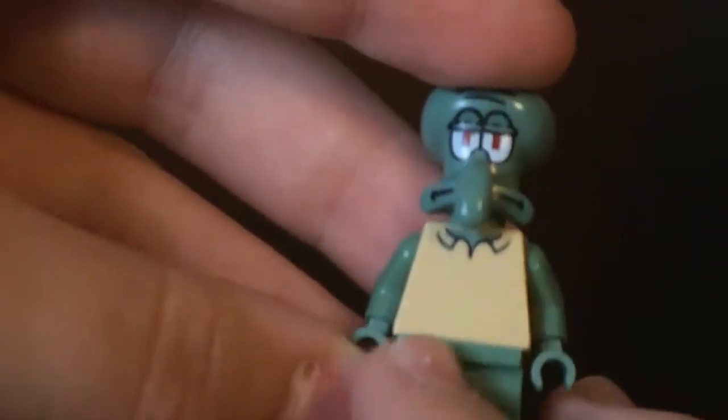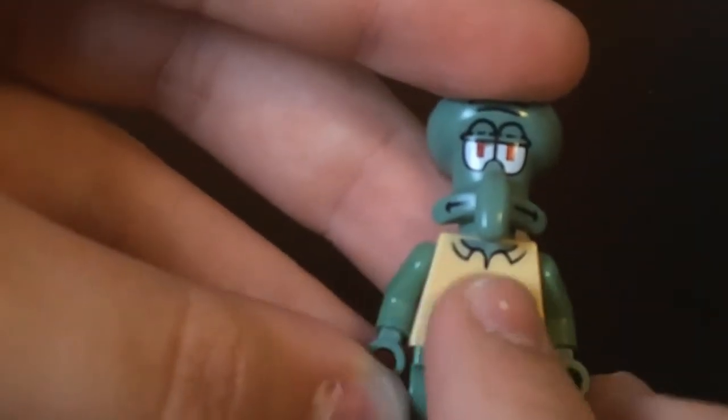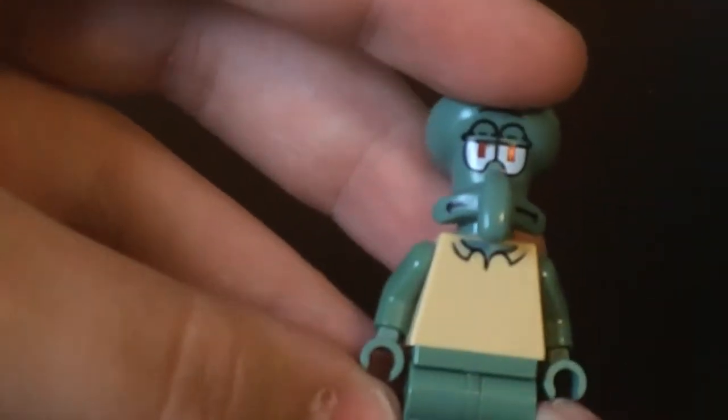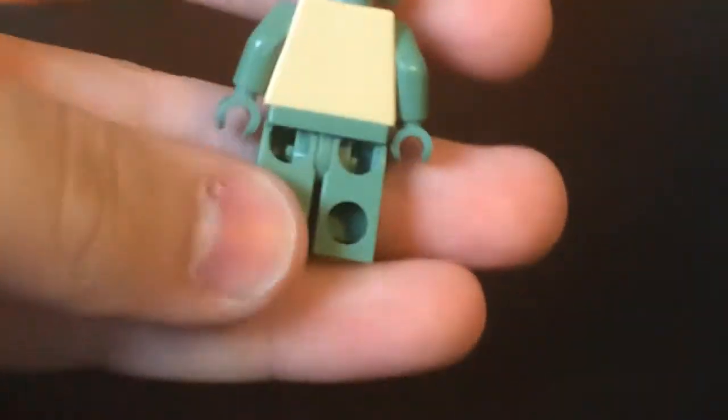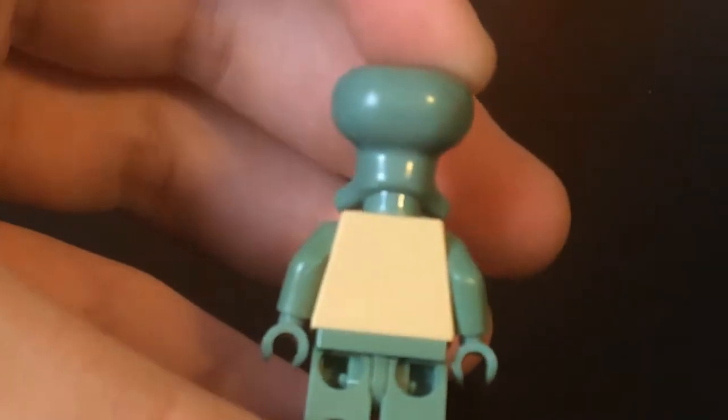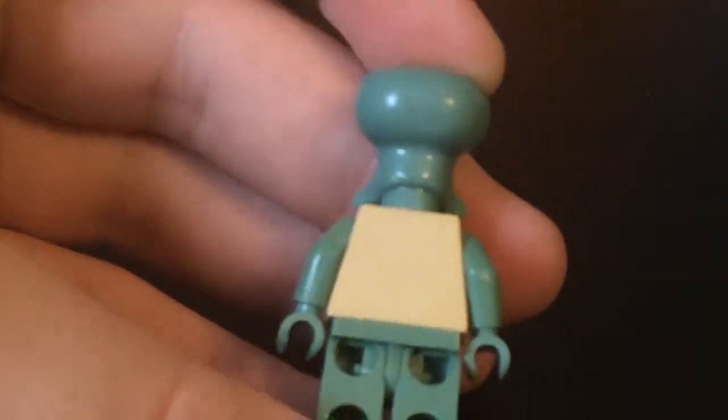Pretty simple chest printing here, just kind of showing like he had a polo shirt on. Obviously, you have his regular colored arms, and then nothing really going on with the legs, just regular color. Obviously, the back, nothing going on there. Just the same kind of tan colored polo that he has on the front.